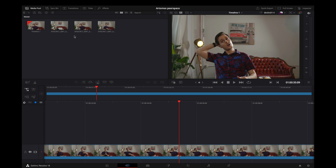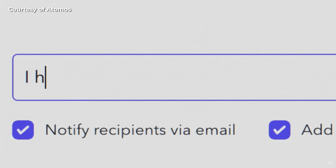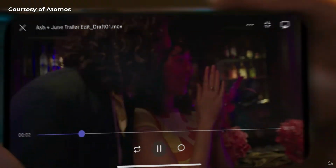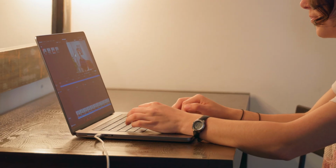This means someone on your team can start an edit of a project at the same time you're still in the field shooting it and provide feedback or notes in real time. It also means a director or client can be able to view footage as it's being shot, even if they're not physically there. And finally, it also means that hero footage shot on location can then be easily linked back to the proxies to quickly deliver a high-quality final project.